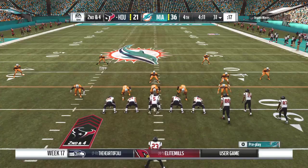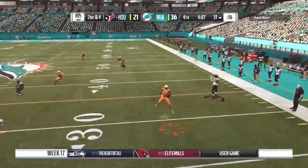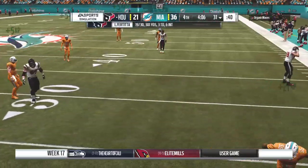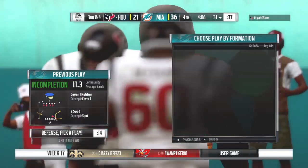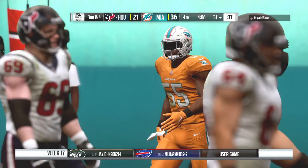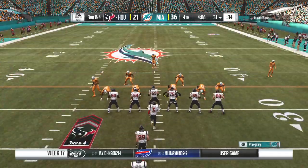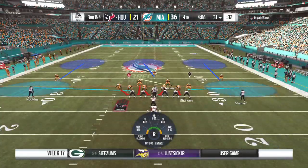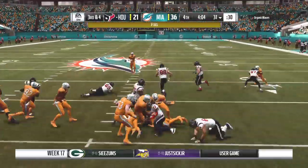Here we go now. Green 39. Back to throw. That's incomplete. Nearly another pick. My goodness. Brandon, at least there's one bright side to that incompletion. What's that? It wasn't an interception. Wow. You're a nice guy. That was kind of savage. But correct. No pick, just incomplete that time.